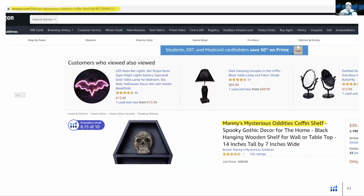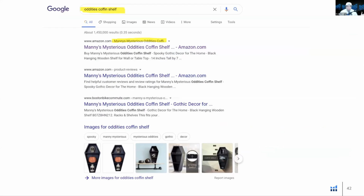That's only like 60% of the title. Watch what happens if you type this into Google right now. You guys can probably do this on your own computer. Notice here, I just searched for Oddities Coffin Shelf, not even the entire canonical URL, and all the top results are dominated by this coffin shelf listing. I mean, look at this.